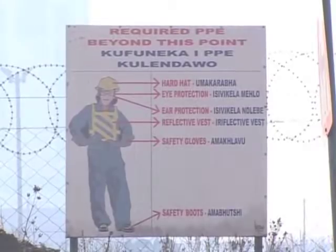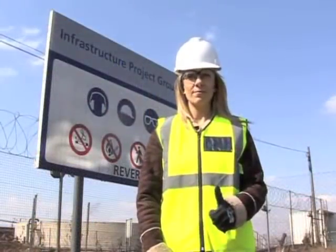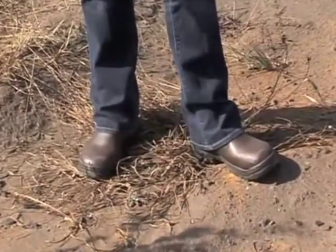If you don't have it, you will be provided with the correct personal protective equipment, or PPE, to be worn during your visit. You will be instructed in its use and limitations. First, you must wear safety shoes. These will provide protection for your feet should anything fall on them.